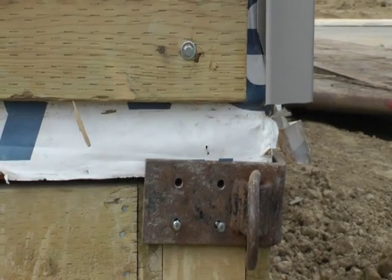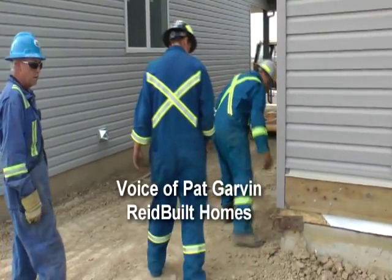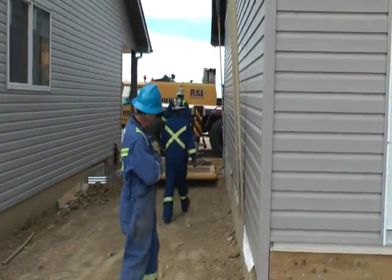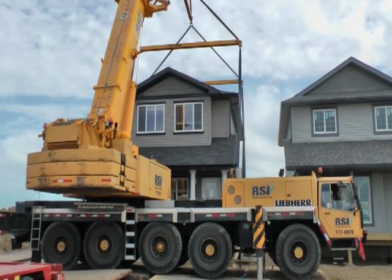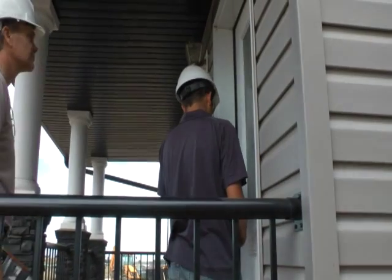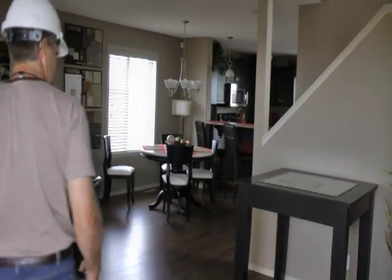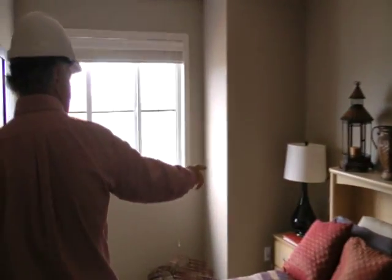It's quite amazing based on where house building was 30 years ago, if not even 20 years ago, to where it is now. You can build homes in factories, as this home was, and bring it out here and set it on a foundation which is poured in place, with a minimum amount of disruption, and it's very impressive.